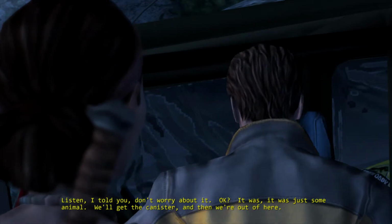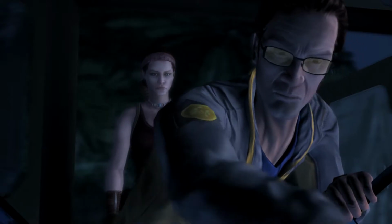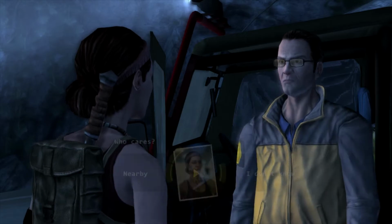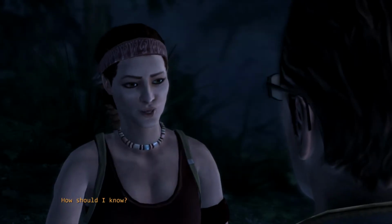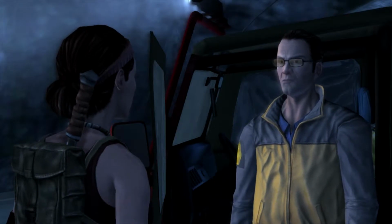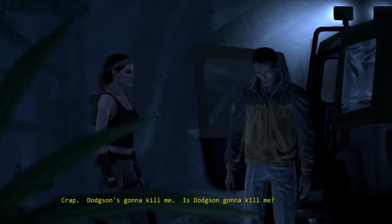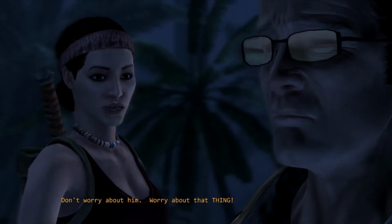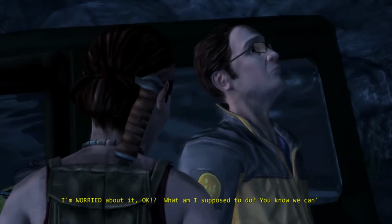Get the canister and then we're out of here. Where is it? I can't find it! Where's the canister? The shaving cream, where is it? How should I know? If it's not in the car, it could be anywhere within 300 meters. Crap. Oh, Dodson's gonna kill me. Is Dodson gonna kill me? Don't worry about him. Worry about that thing. I'm worried about it, okay? What am I supposed to do?